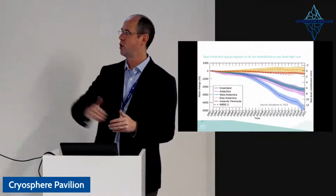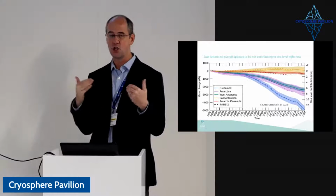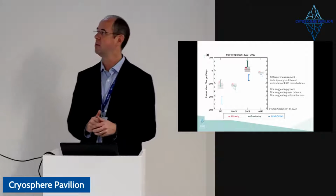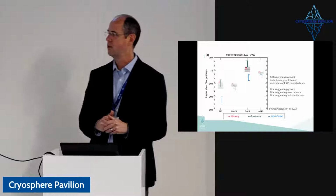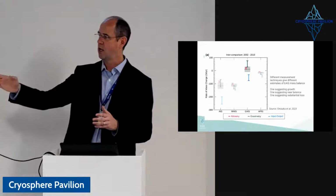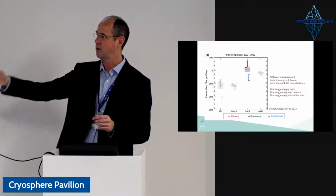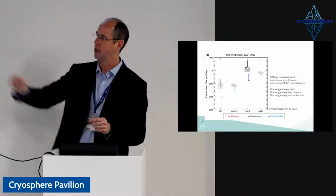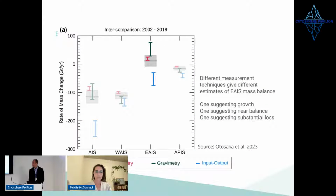So as shown in the slide already, East Antarctica overall does not appear to be contributing to sea level. But it's interesting because if you look at some of the individual methods, so this is breaking down the assessments of mass change. We've got the Antarctic Ice Sheet as a whole on the left, the West Antarctic Ice Sheet, the East Antarctic Ice Sheet, and the Antarctic Peninsula. And what you can see is that for the East Antarctic Ice Sheet, you can't see my arrow, but there's actually more disagreement. In fact, the input and output method in blue very clearly gives a picture of mass loss.